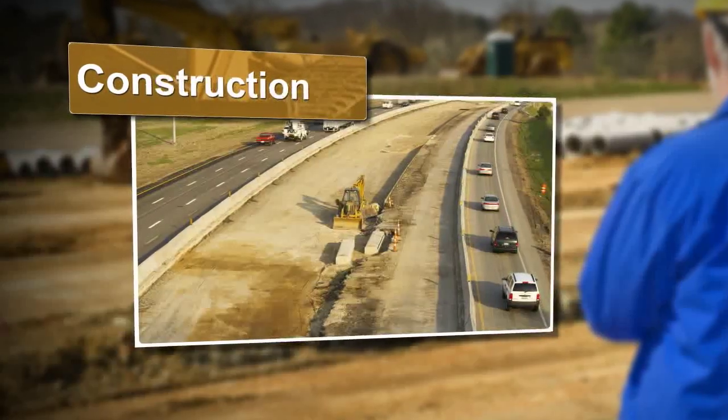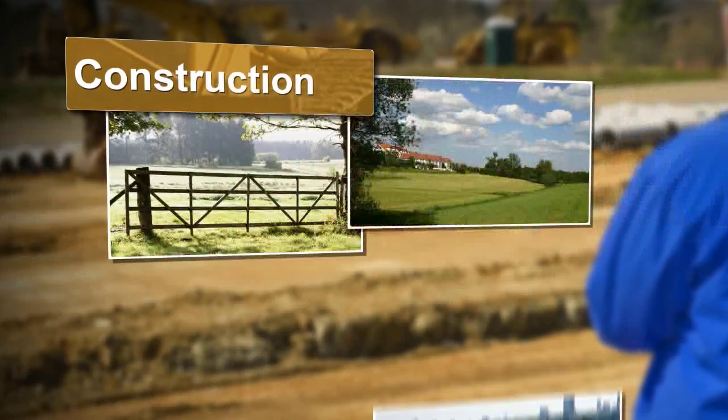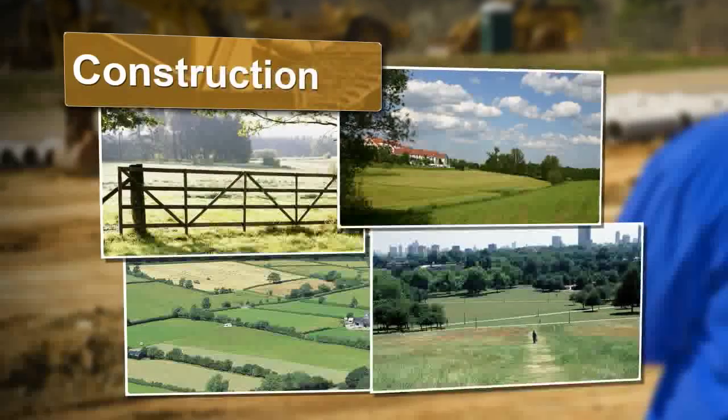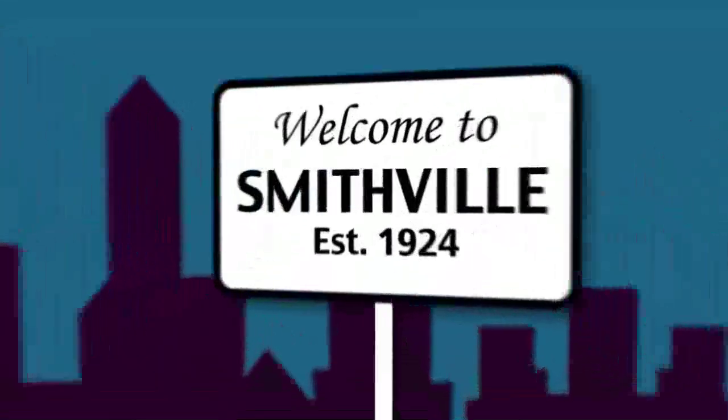After construction, properties that are no longer needed for the project can be offered for sale or lease in accordance with the federal regulations. To see how one city works through the right-of-way acquisition process, let's look at an example of a city called Smithville.